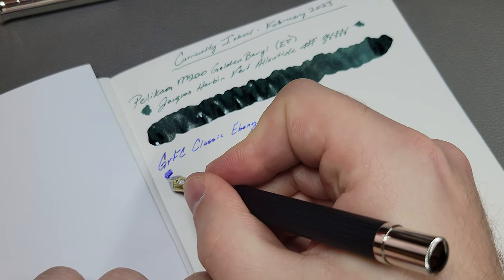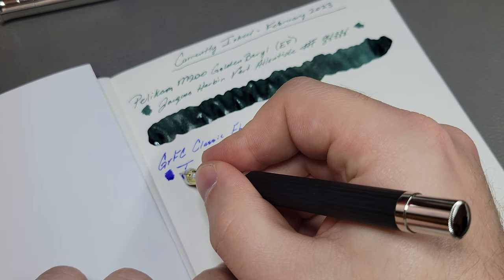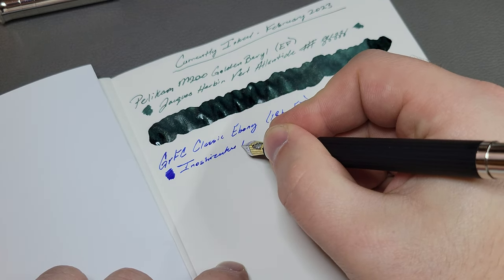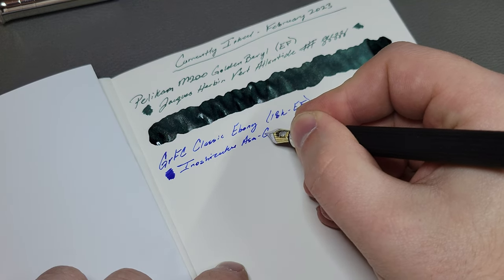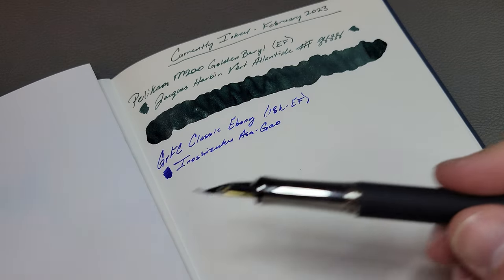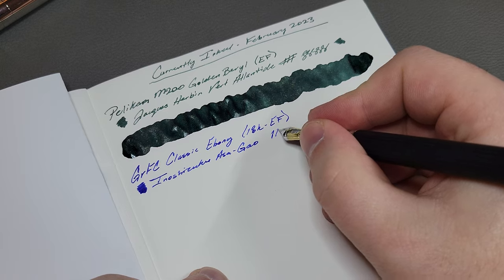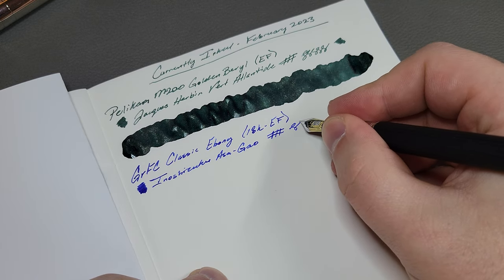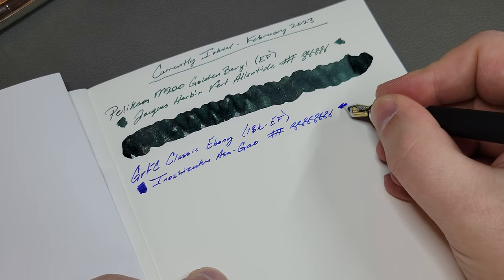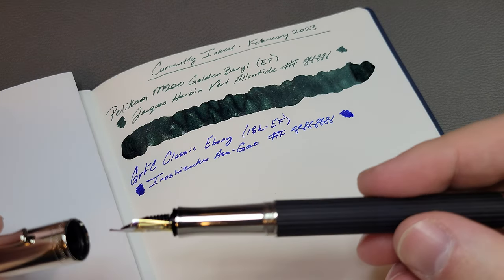The ink I have in it is one of my tried and trues. It's Iroshizuku Asa-Gao. One of my favorite inks, probably top three favorite inks, I'd say. It makes the top three just because it's so dependable, pops off the page, it's good in any situation, good in any pen. I've never had a problem with it.